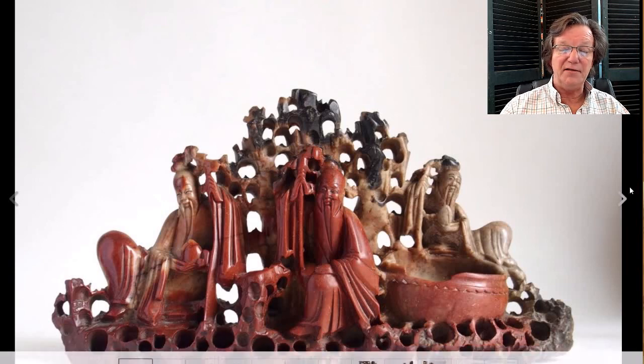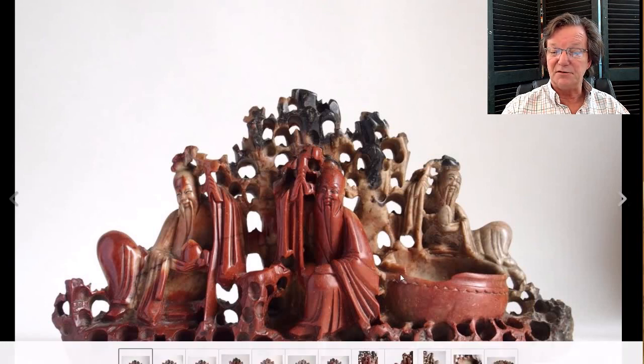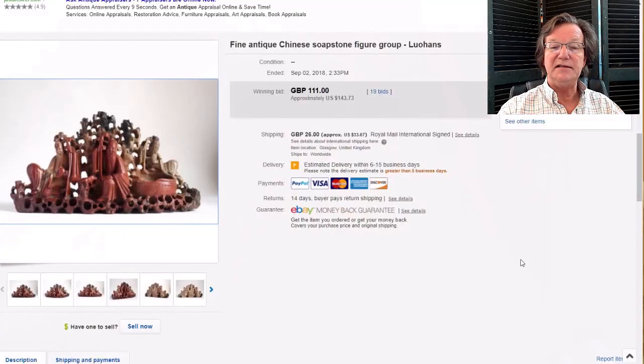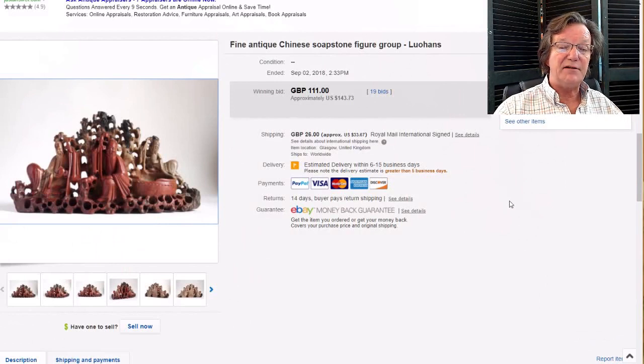And then on to this for the soapstone collector, you have this triad grouping of immortals or Luohans sitting on a rocky outcropping, and they have this sort of basin here. Looks like it might have had a little bit of a loss there. It was made that way, but the color of the stone was nice, and the carver did a pretty good job of incorporating all the different colors. This piece was probably carved between 1900 and 1920, and it went for $143. If you like nice Chinese stone carvings, this was a pretty good buy. I think that was all right.